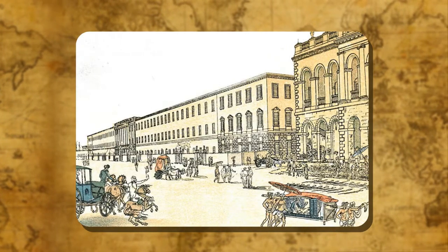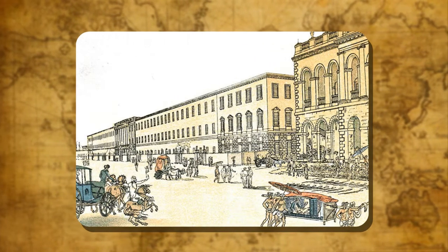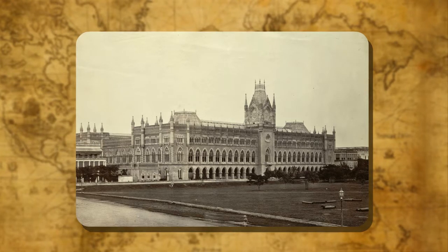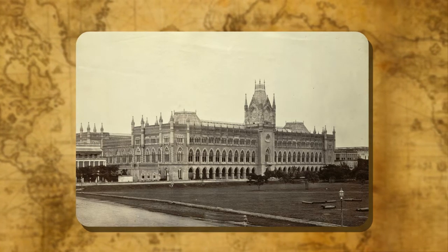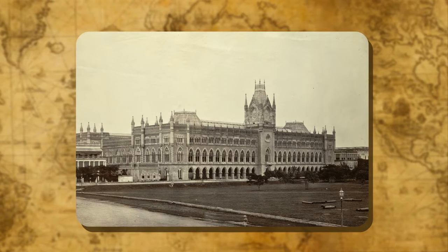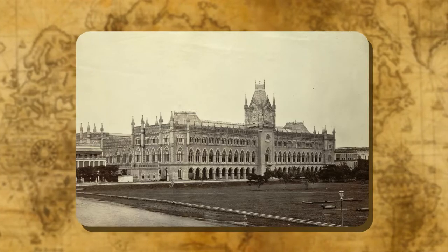The Act provided for a Supreme Court at Calcutta with the Chief Justice and 3 assistant judges. Sir Elijah Impey was appointed the Chief Justice. The Supreme Court was empowered to try civil, criminal, and other cases. Cases were to be tried by means of a jury. The directors of the company were required to submit their accounts of income and expenditure before the British Treasury.